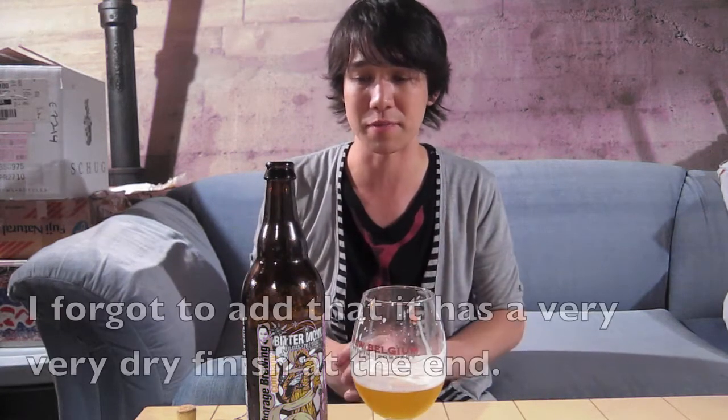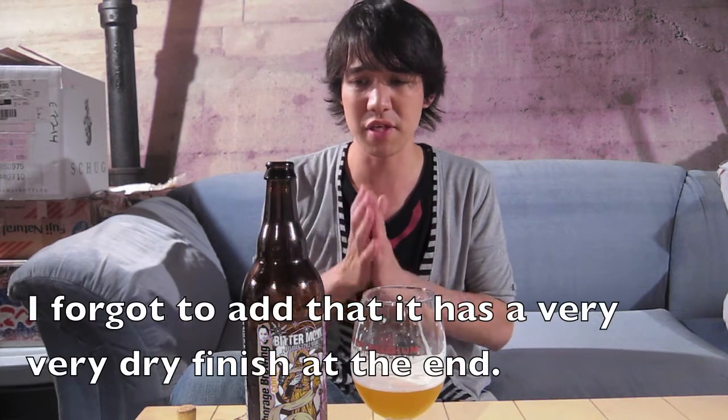How I usually rate, I usually give two ratings just to give it a ballpark. I give it an A-minus. It's just really good, very interesting, and nothing gets overpowered with this beer. It definitely has a great balance to it. Nothing really sticks out.